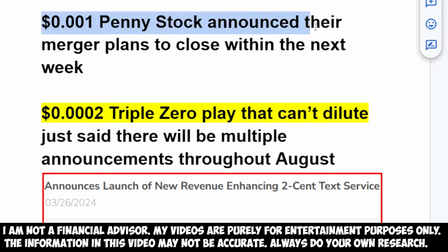I have a $1 million market cap company that just announced today that they expect their merger to close within the next week or by the end of the month, which is 1 week away.